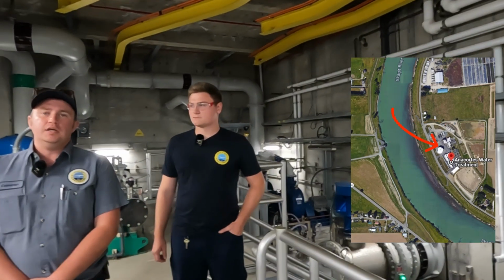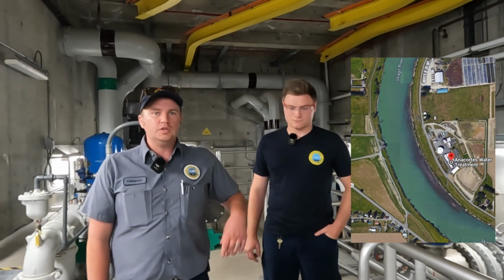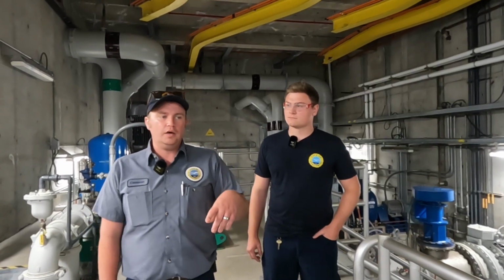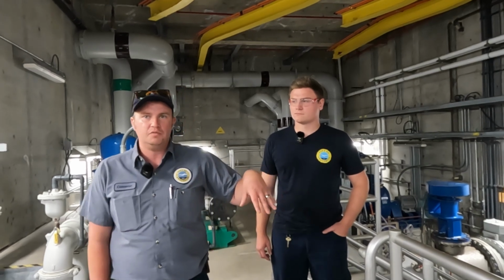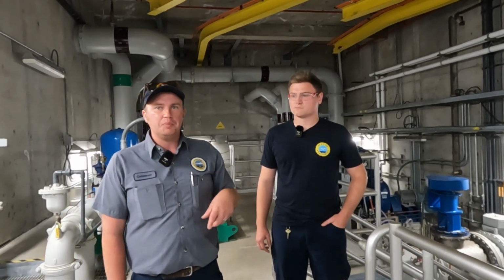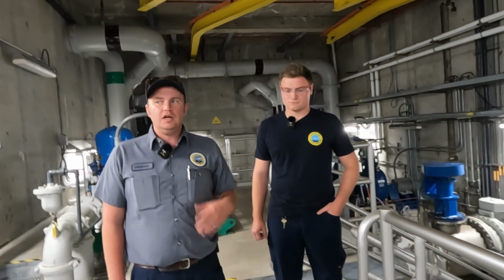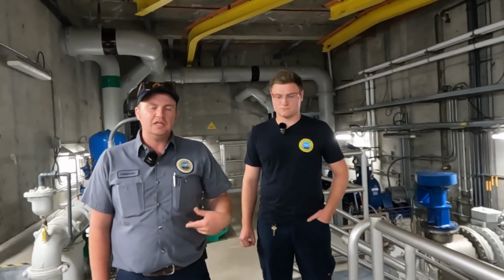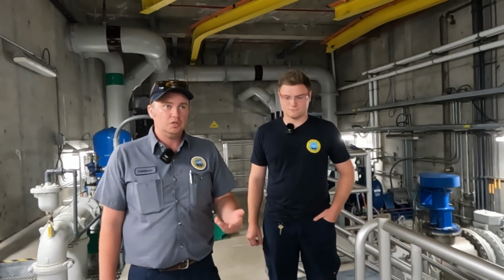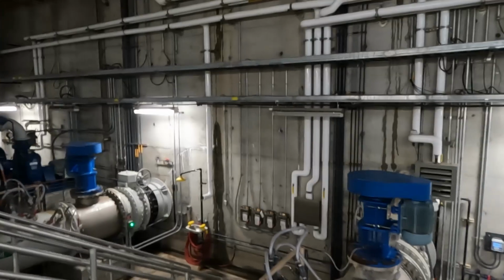The reason the intake's on the outside is inertia. The water tends to hug the outside of the river, and it scours the riverbed deeper on that side. Therefore, we can have the intake pumps deeper down in the river, and that way we're able to operate even when the river gets to a low level.